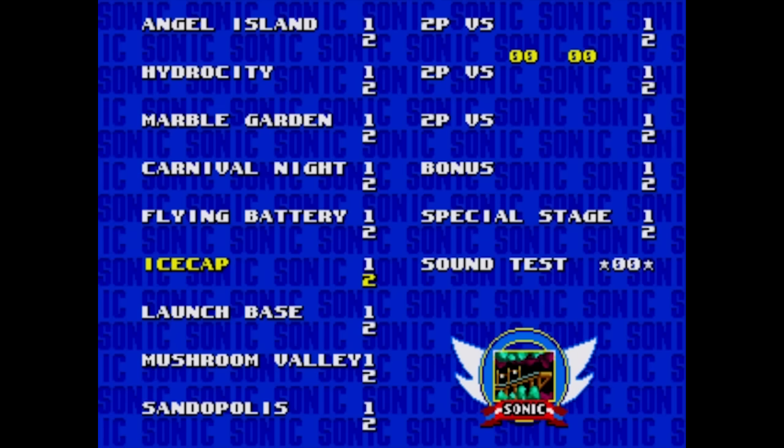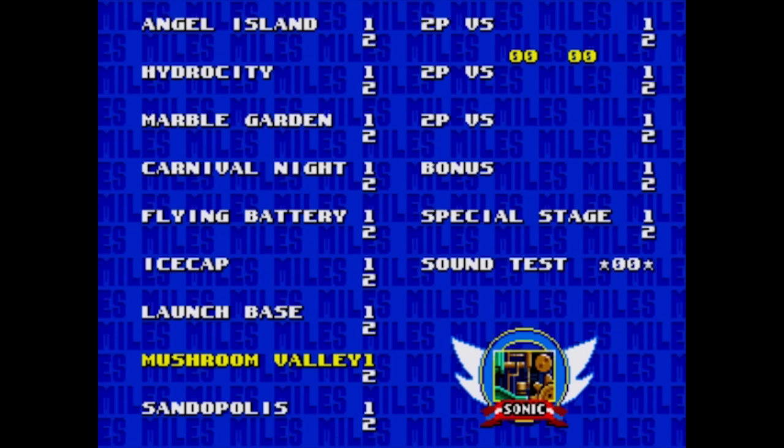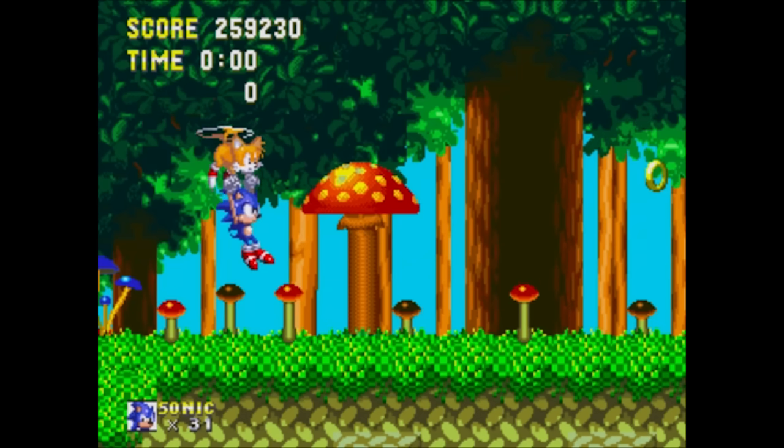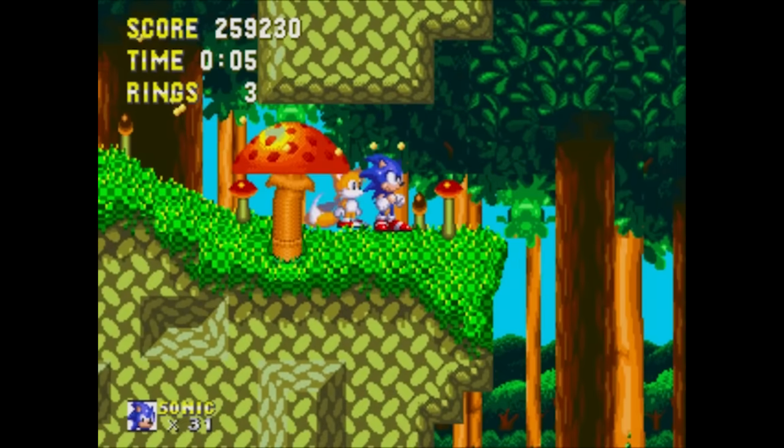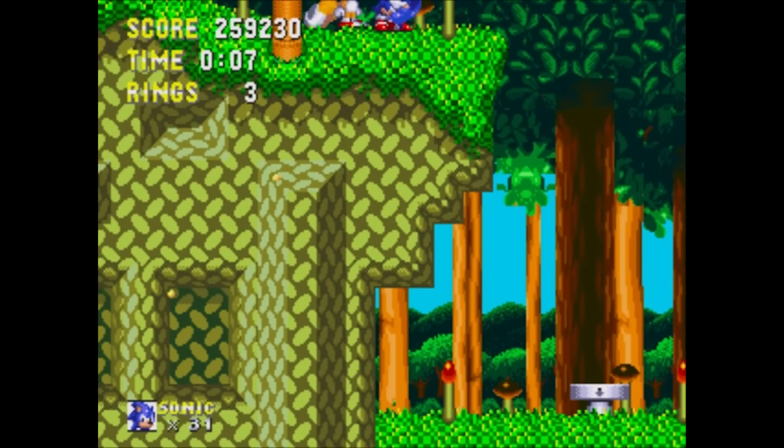Also, this level select screen lists a Mushroom Valley zone, so Sonic 3 Complete gave you the option to use that name instead of Mushroom Hill, because why not? They thought of everything, man. These guys are legends! They're legends, dude! Imagine if someone came up to you and said, hey, you know all those tiny little minor annoyances you have with your favorite game? Yeah, well, we just fixed them all.